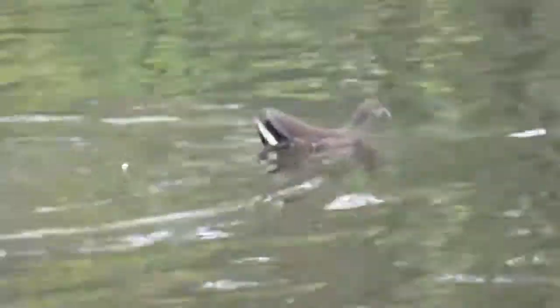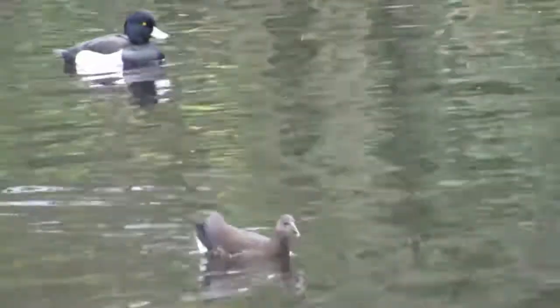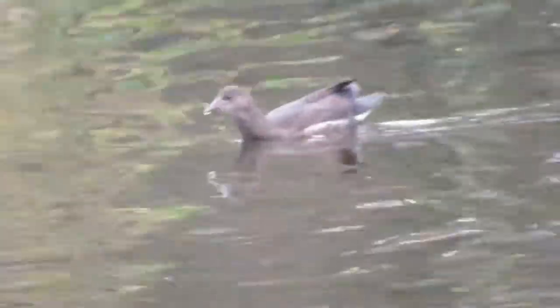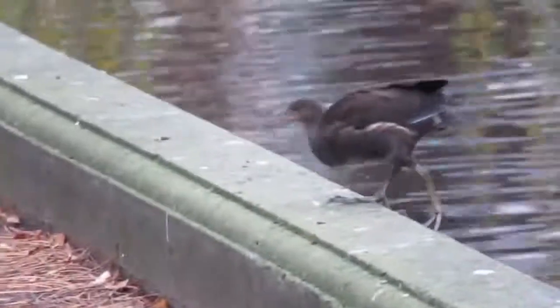And this one here is jumping into the water. You can see it can fly and swim around. It's very drab looking by comparison. It hasn't got the bright red bill, but look, watch. This was only a lot later, but look, it's able to fly.